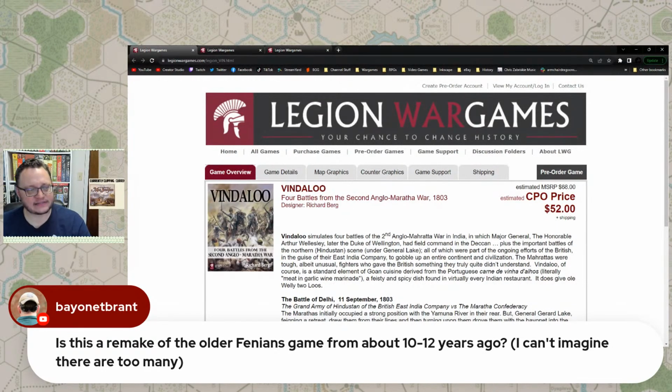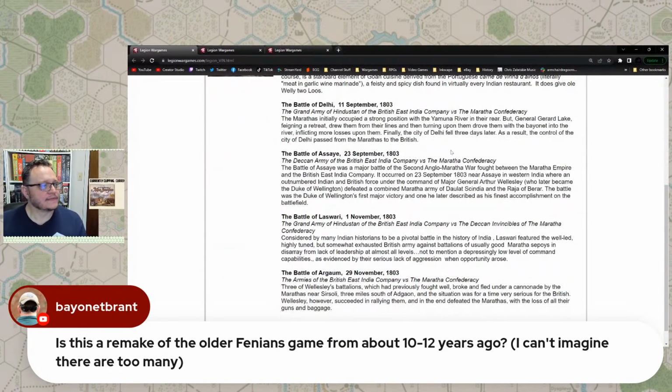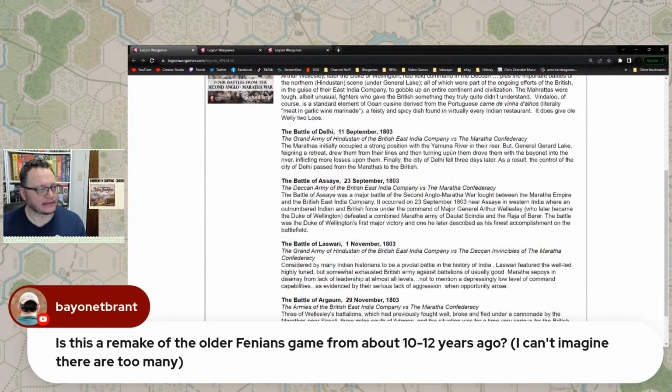Vindaloo. I don't know why this is named Vindaloo, but it's 4 battles of the Second Anglo-Maratha War in India, involving Wellington. This is the Battle of Delhi, Assaye, Laswari, and Argaum. Probably none of those are being pronounced correctly.